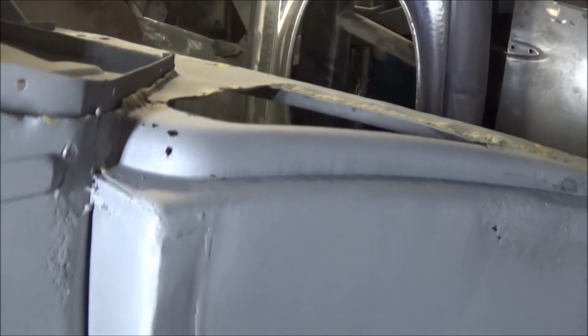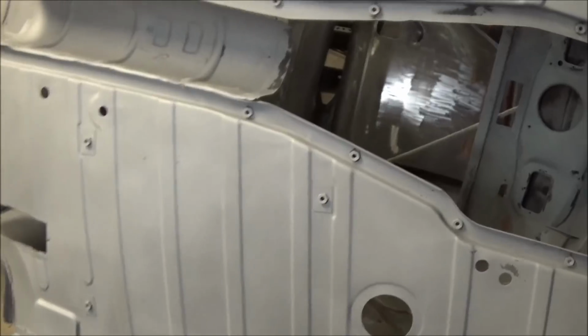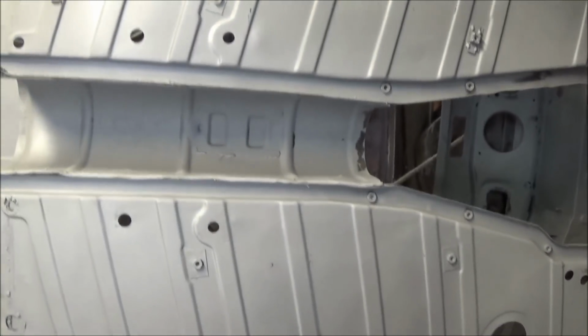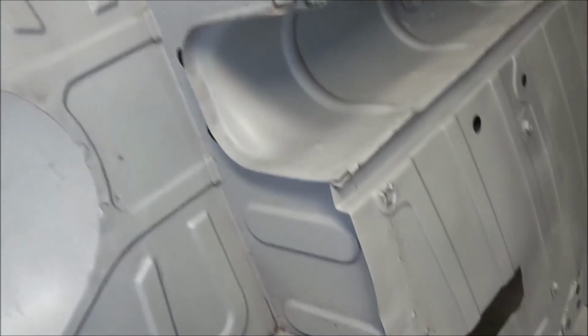Alright, here we go. It's a little bit dark, but you can probably get the picture. You see a little bit of rust through there. Floors actually look pretty good. So these were new floors anyway, so good to see that there's no rust through even at the fronts. Seem to have cleaned up pretty nicely. Even the tunnel cleaned up pretty nice. So this was pretty rough looking back in here, so that cleaned up nicely. Don't see any holes, which is good.